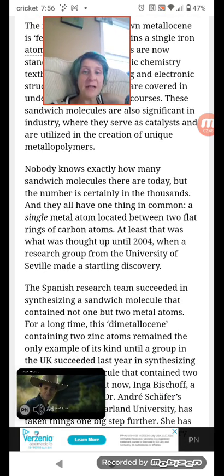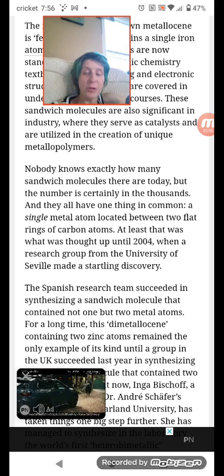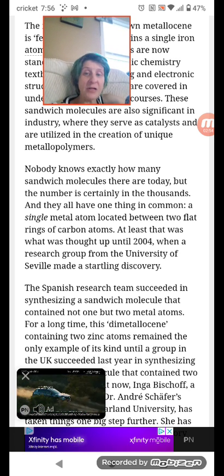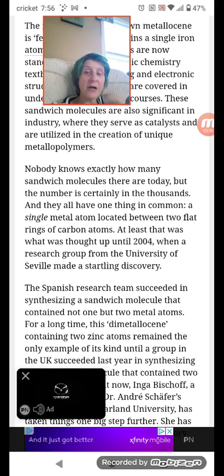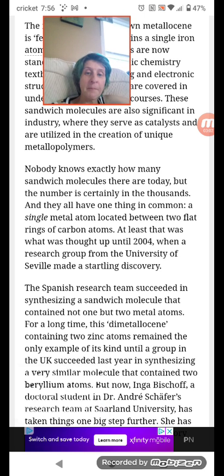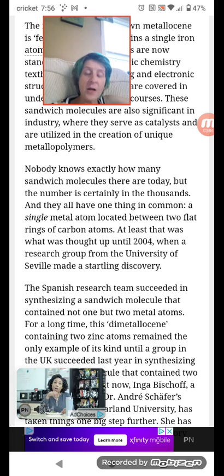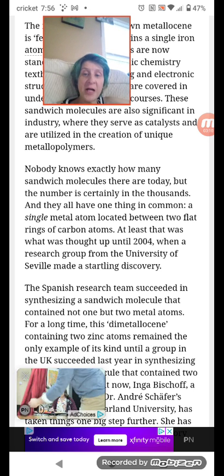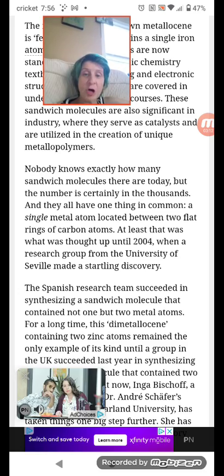Nobody knows exactly how many sandwich molecules there are today, but the number is certainly in the thousands. And they all have one thing in common: a single metal atom located between two flat rings of carbon atoms. At least that was what was taught up until 2004, when a research group from the University of Seville made a startling discovery.